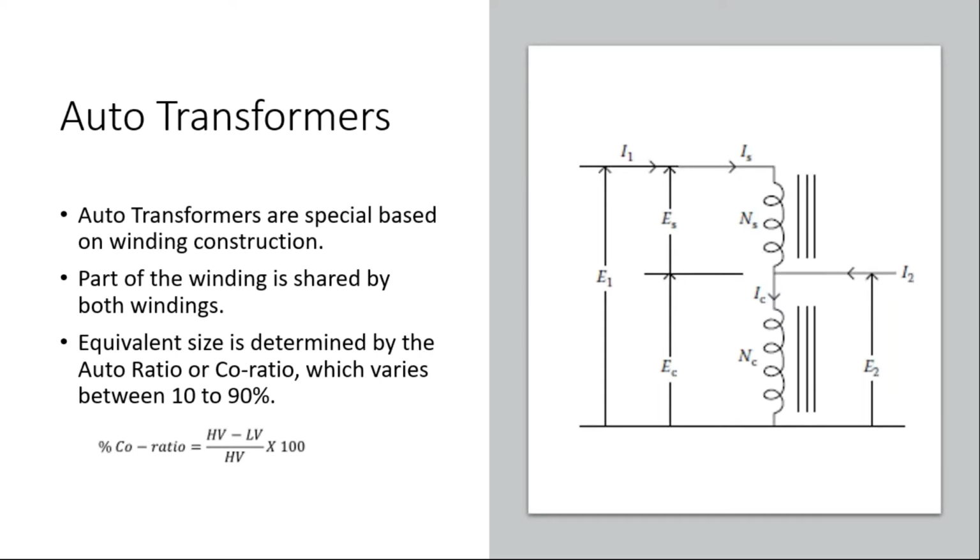Thanks, Bala. Now let's talk a little bit about the large autotransformers. Autotransformer by itself is special because of the winding construction and winding connection. And you see on the illustration on the right, the part of the winding, the low voltage winding, is actually part of the high voltage winding. And this gives certain advantages and some disadvantages when it comes to design. But overall, this is economical for an interconnecting transformer, and this economy depends on the ratio between the high voltage and the low voltage winding.